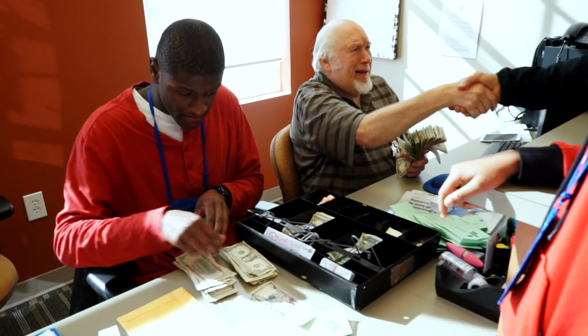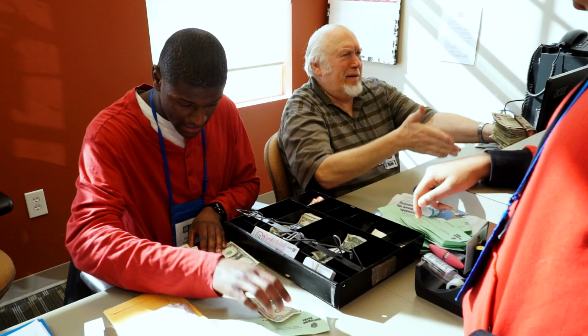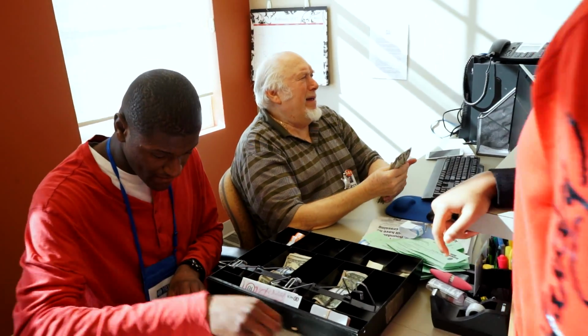He's excited about being able to count money, being able to buy things and to have the right change, and just to get a feel of what reality is. And as a parent, that's what I want for my child, is to be able to have the skills that he needs to get out here in the real world and be as successful as he possibly can be. And he's gaining that here at LifeTown.